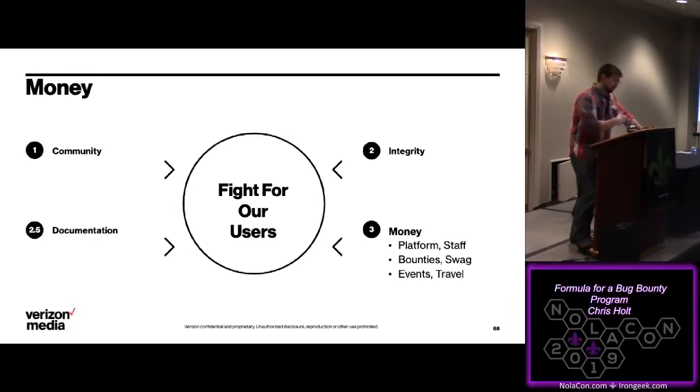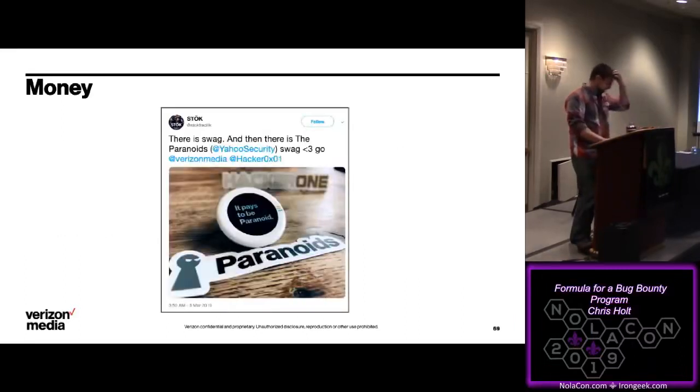Probably going to need some money to get the ball rolling, especially if you decide to award researchers. Back in the day, AOL had a program that worked the way many others did at the time, which was, thanks for submitting, we'll put your username on a Hall of Fame webpage. And that worked at the time enough. But to stay competitive, you really have to keep the attention of the best researchers out there. So that's going to cost some money.